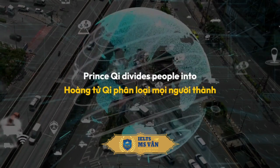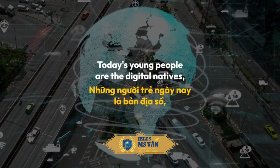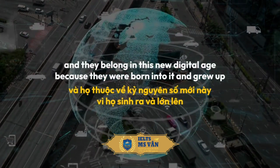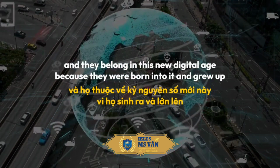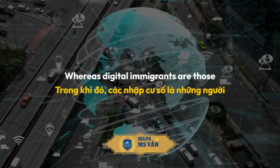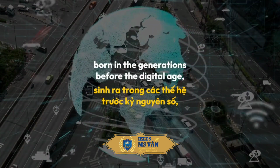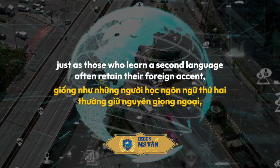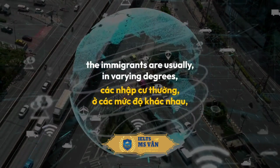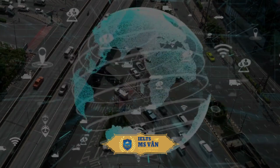Prensky divides people into digital natives and digital immigrants. Today's young people are the digital natives, and they belong in this new digital age because they were born into it and grew up as native speakers of the digital language of computer technology, whereas digital immigrants are those born in the generations before the digital age. Just as those who learn a second language often retain their foreign accent, the immigrants are usually, in varying degrees, not quite as effective at speaking the digital language as the natives are.